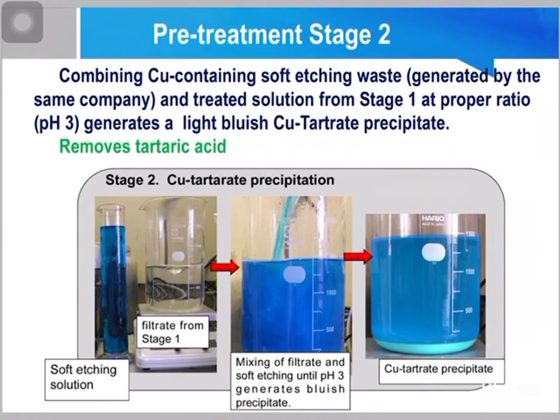In this case, however, it was just another pretreatment. This only removes tartaric acid. By the way, the soft etching waste was added in excess so that the tartaric acid will be completely removed, but still leaving some amount of copper ions for the final Fenton stage.